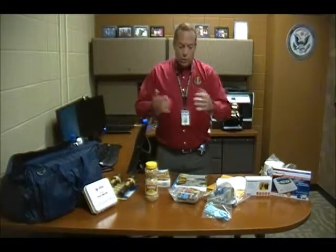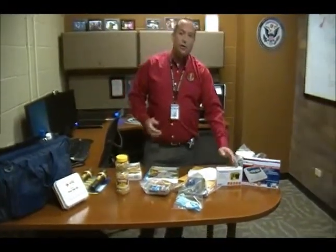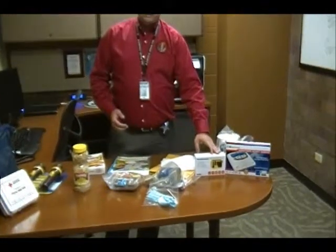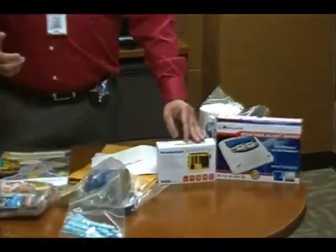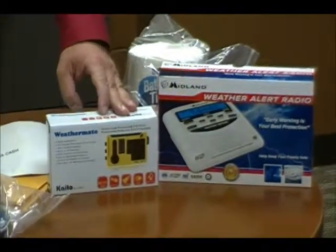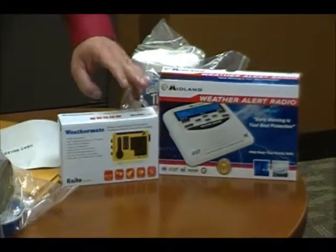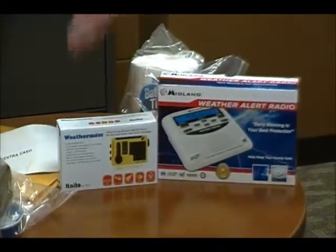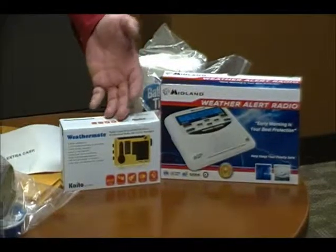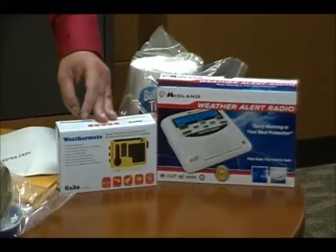So what should you put in your kit? Well, let's take a look at some examples. One thing you should have in your kit would be a NOAA weather radio. That way, if you're going to shelter in place due to a weather-related emergency or other type of emergency, you can have this radio with you so that you can be alerted when there is a warning, and also when the warning expires, you'll be aware whether another warning is issued and you need to remain in shelter.